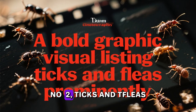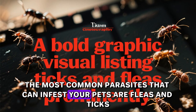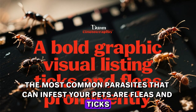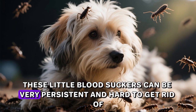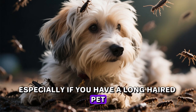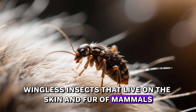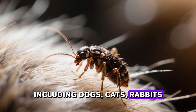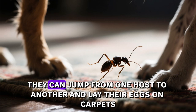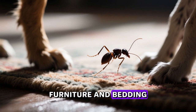No. 2. Ticks and fleas. The most common parasites that can infest your pets are fleas and ticks. These little bloodsuckers can be very persistent and hard to get rid of, especially if you have a long-haired pet. Fleas are small, wingless insects that live on the skin and fur of mammals, including dogs, cats, rabbits, rodents, and humans. They can jump from one host to another and lay their eggs on carpets, furniture, and bedding.